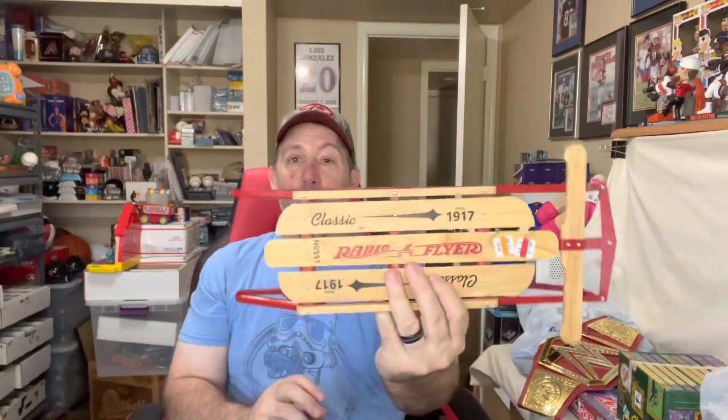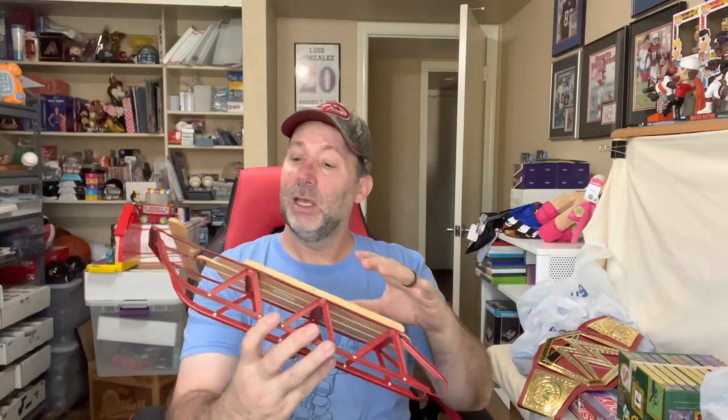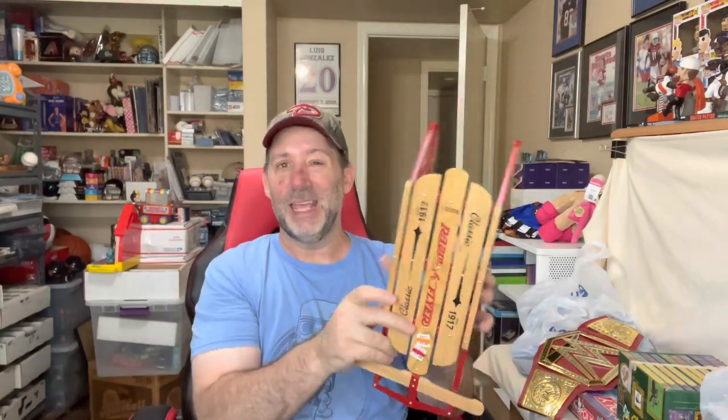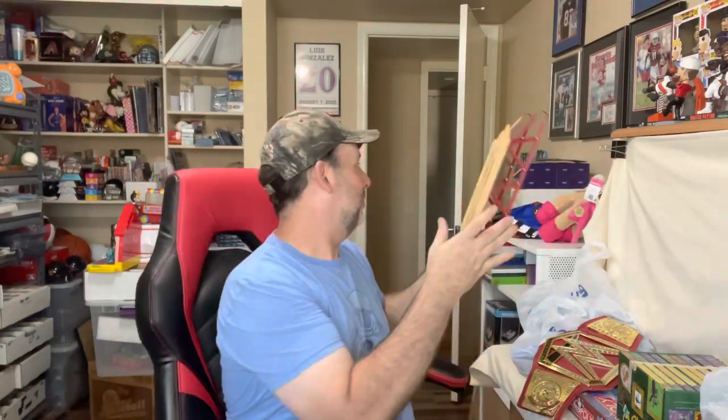I bought a Radio Flyer sleigh. I almost called it a shed. I don't know why. It was originally $2.98, marked down to $1.98. Again, probably another item that's around $10.